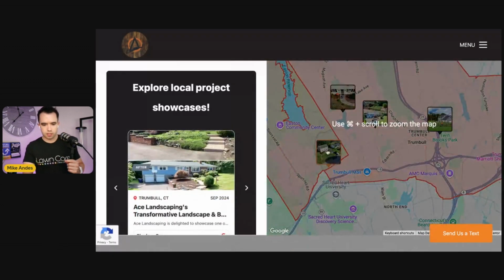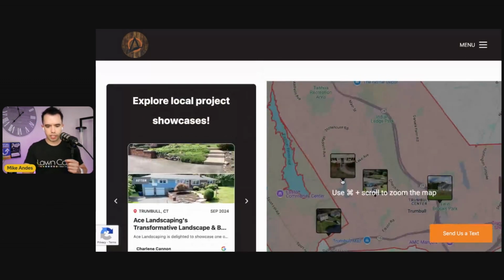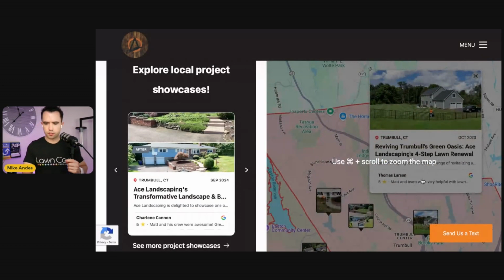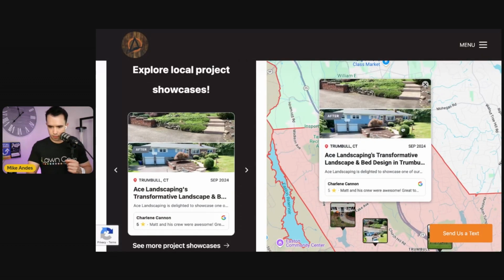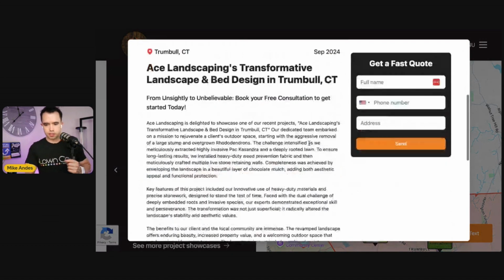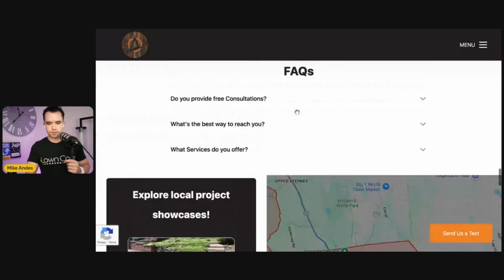Whoa, what's this? Pictures. Okay, more showcase projects. I think this is from what's that called? Oh, that's cool. You can see all the pictures from that. That's pretty sick. Sweet, sweet, sweet, sweet. Okay.